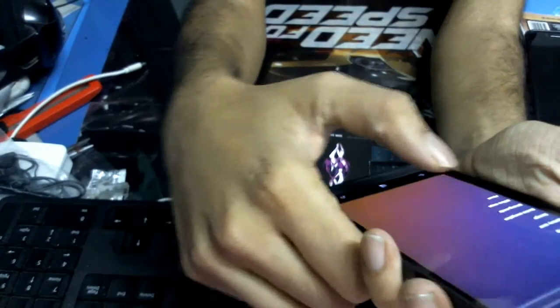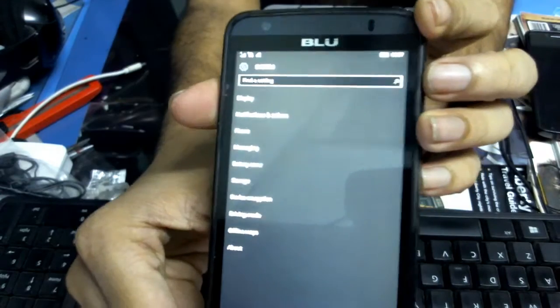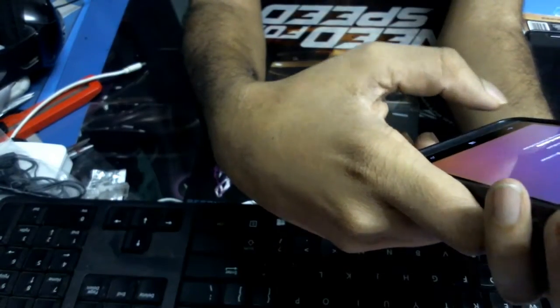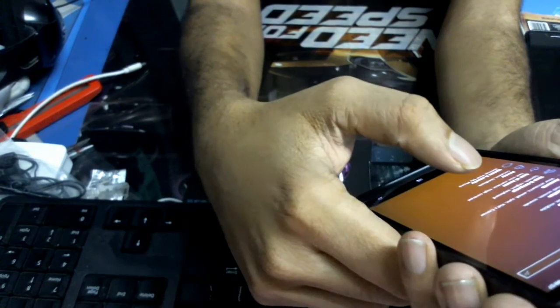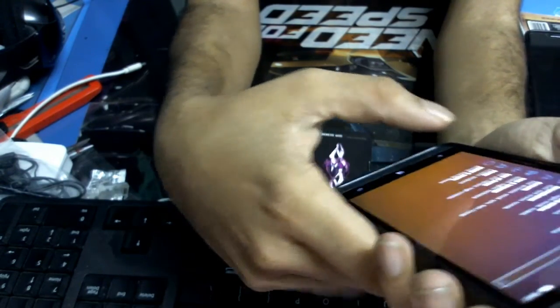Next, offline maps, driving mode, device encryption. It's something new which I did not notice last time. Device encryption, messaging, different settings. They all seem to be well categorized. And time and language. It's good, everything looks good.